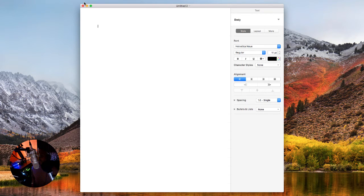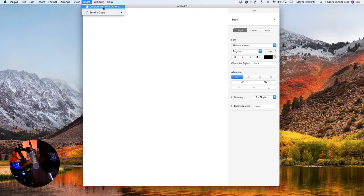Now, another way to get to that, just as a quick aside, is the Menu bar. Apple. VO-M and then pressing S. Share. And so I get there quicker. So I still have to arrow down. Share. Collaborate. Send. Collaborate with others. Send a copy. Submenu. And send a copy is what I want. And I want to send that. Send a copy. Submenu. Mail. Mail, right?